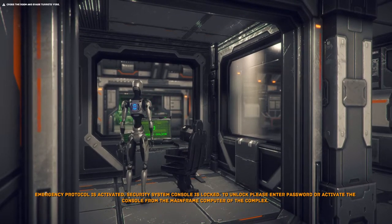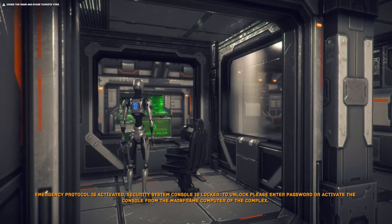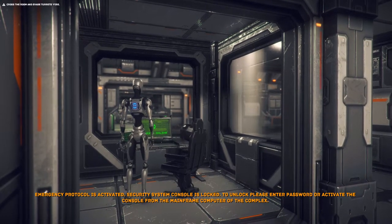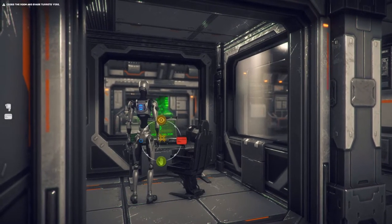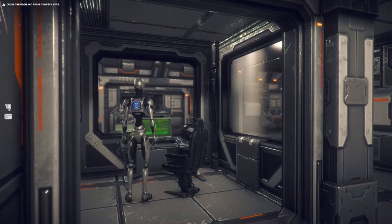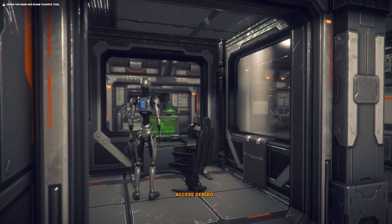Emergency protocol is activated. Security system console is locked. To unlock, please enter the password or activate the console from the mainframe computer of the complex. Emergency access denied.